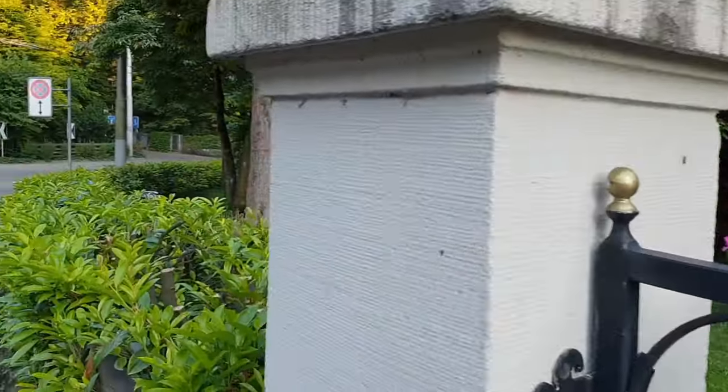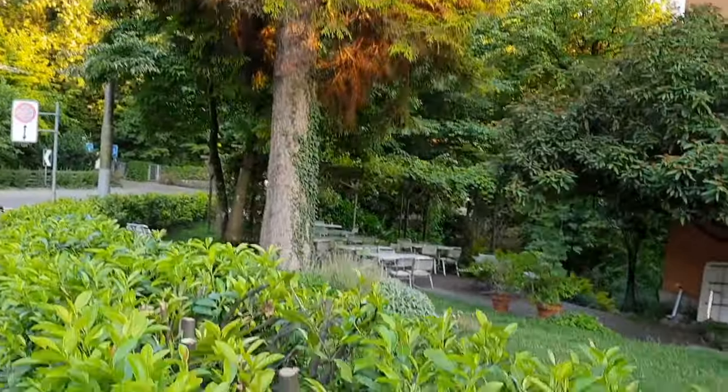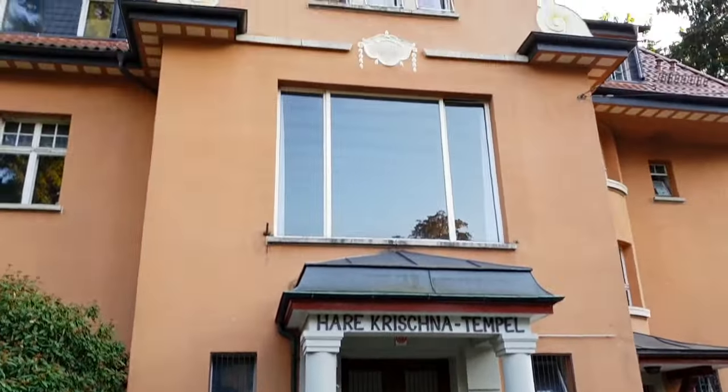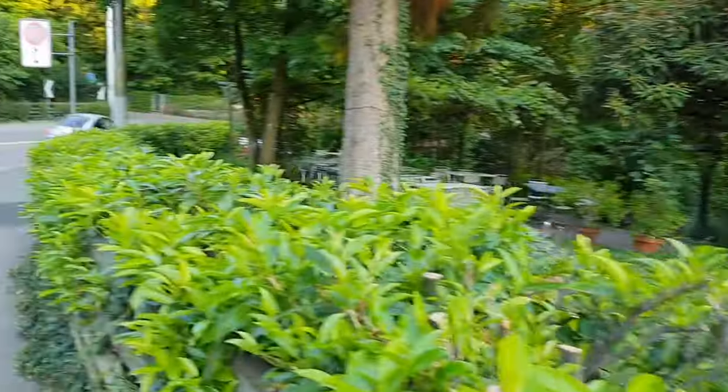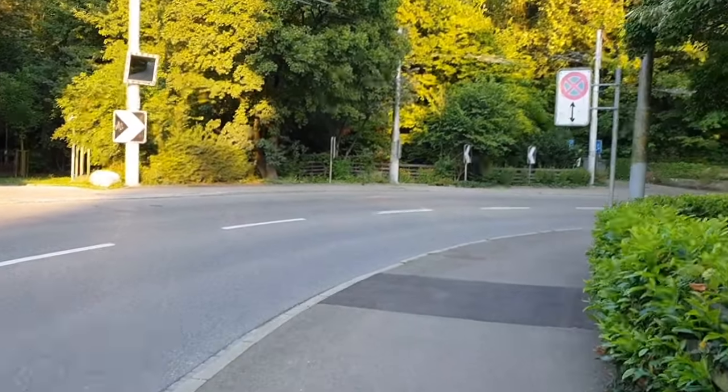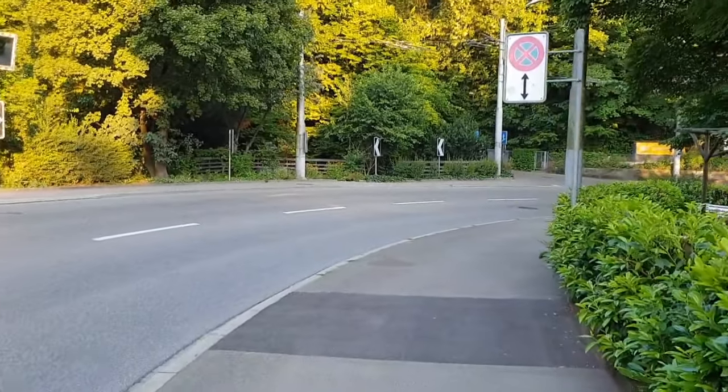We attended the aarti, we had the prasad, and we are now outside the temple. Let's have one final look at the temple. The temple is really beautiful. We are now heading towards the tram stop, and from there we'll get back to Zurich, and from there to home.